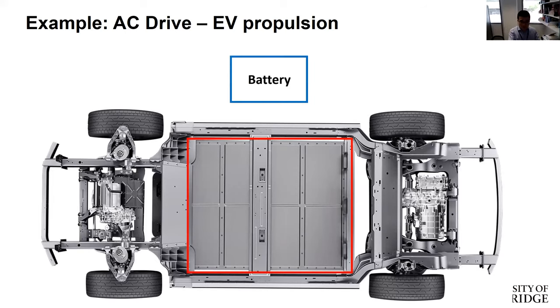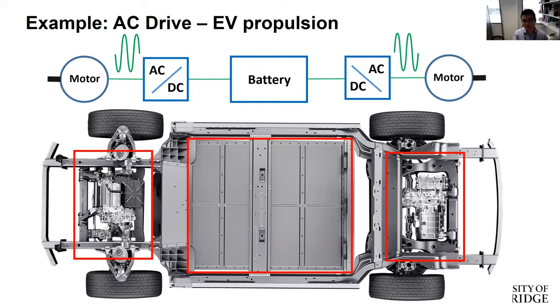We have a battery as the storage, and then we have a motor for the propulsion when you drive the car. The power electronic converter is to control the motor. We convert from the DC output of the battery to a variable frequency, variable voltage AC to drive the AC motor. So that is a very simple way of using power electronics to explain the whole propulsion of an electric vehicle. It's actually quite a simple structure.